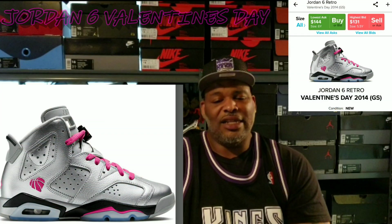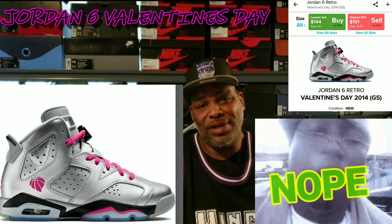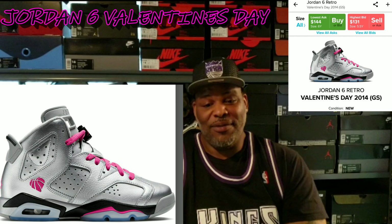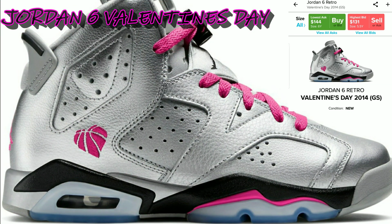On to the next, Valentine's Day 6s in the GS size, chrome and silver. I don't know what they was doing. I can't get jiggy with that, but I just wanted to highlight it because I never paid attention to it before. But chrome, silver, pink hits, blacks on the mids, a little bit of color contrast blocking, and a clear sole. Most of these 6s got clear soles too. Kind of a theme with 6s, I guess.